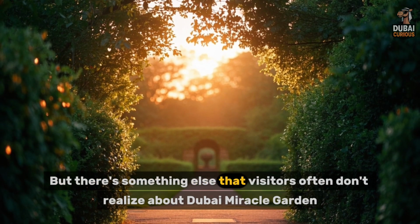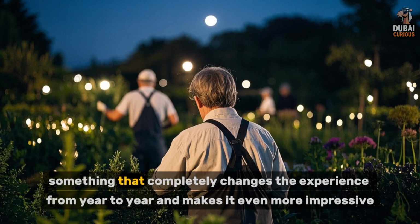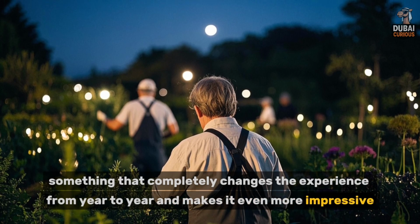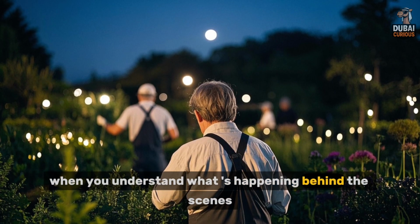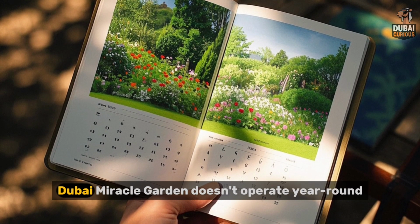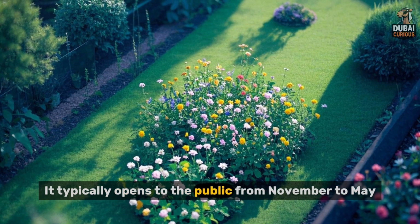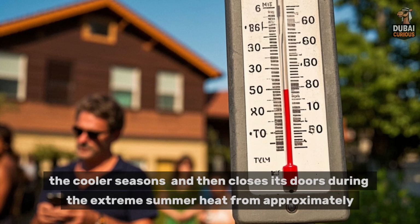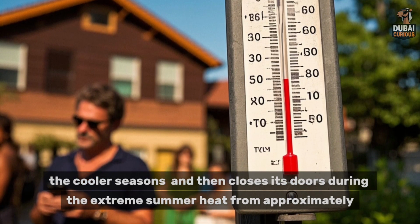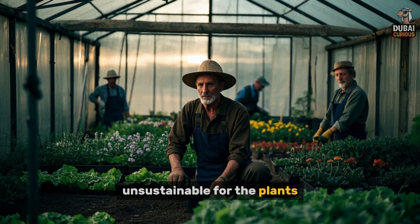But there's something else that visitors often don't realize about Dubai Miracle Garden, something that completely changes the experience from year to year and makes it even more impressive when you understand what's happening behind the scenes. Unlike parks in temperate climates, Dubai Miracle Garden doesn't operate year-round. It typically opens to the public from November to May, in the cooler seasons, and then closes its doors during the extreme summer heat from approximately June to September, when temperatures become unsustainable for the plants.